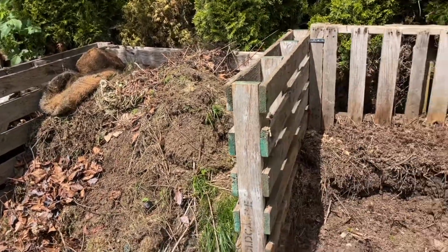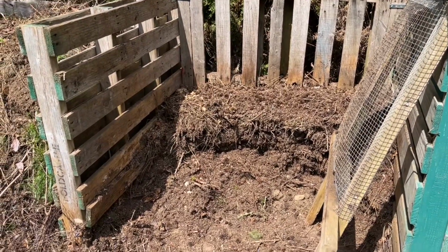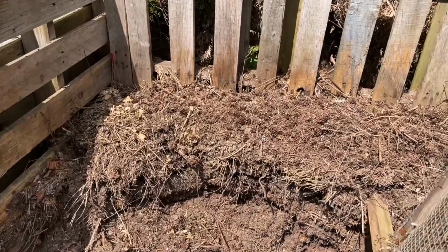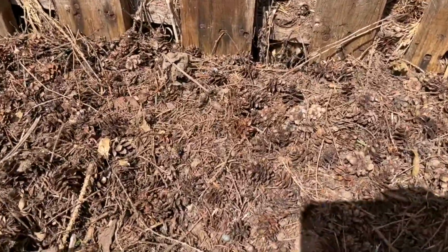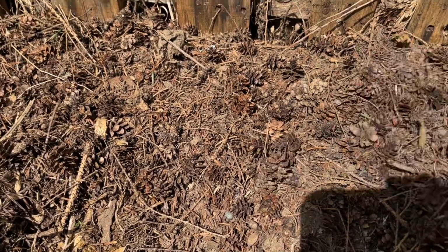And this third one here is the oldest one. And so this is the one I harvested from. And there's still some left, which I can put elsewhere, maybe in some holes in my grass. But you can see these are the hemlock cones that do not break down.